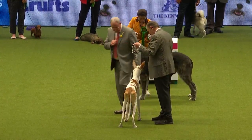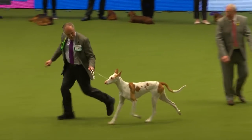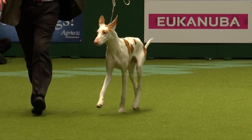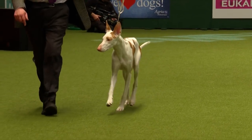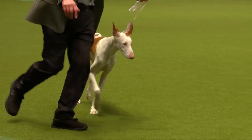Now, in many breeds, we want a long layback in the shoulder and a deep chest. Not so with the Ibizan here. They've got a shallow chest and this slight hovering gait as it moves, which is illustrated perfectly here. This distinctive head and large ears. That's a very nice example of breed type with this one. Breed winning.